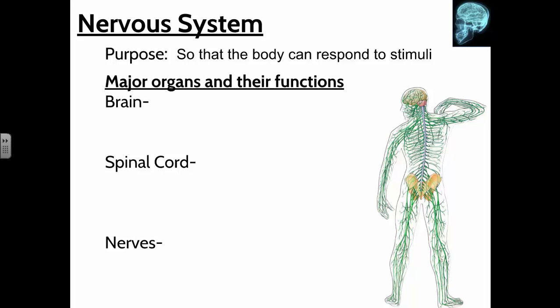So our nervous system, part of it is about processing information. Our nervous system takes in information, which we call a stimulus, and then processes that information coming in and responds to it. The major parts of our nervous system are the brain, obviously. The brain takes in information, processes it, and then determines what response there should be.